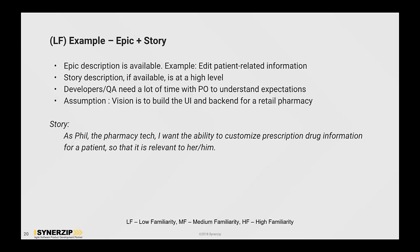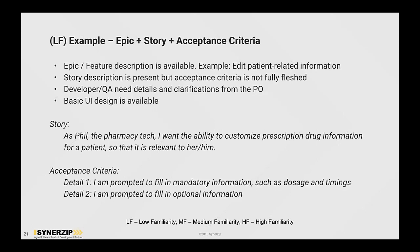The epic reads as edit patient-related information, and the story is this. So the development team is unfamiliar with the domain. They're just starting out. Then we have acceptance criteria, which gives you more details. And this is why the conversation is important.